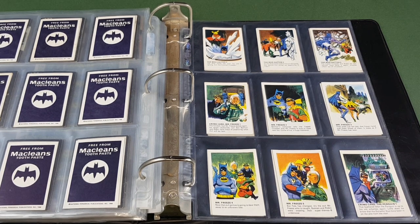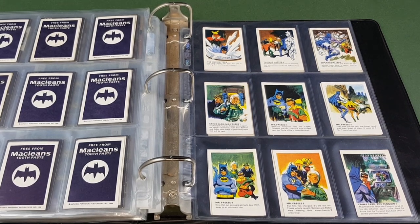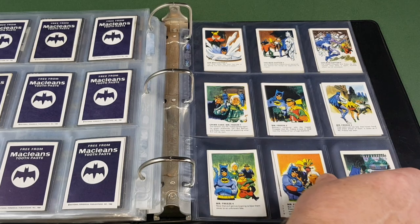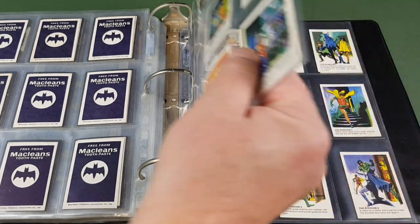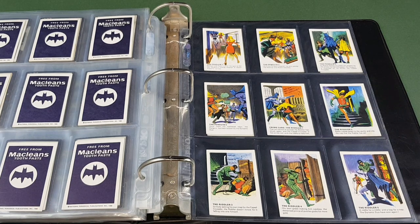So they were released quite differently. They're not identical to the McLean's toothpaste ones. For one, they don't say McLean's toothpaste on the back. They say Wheaties and Rice Crinkles. They're slightly larger, and some of them have different artwork and different text as well. So they're not identical to the McLean's one, not even in size. They are a variant. Incredible.